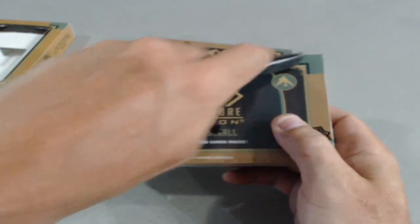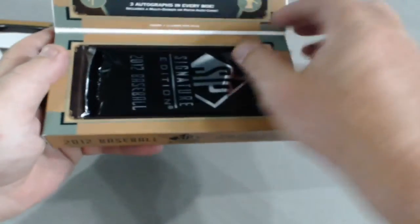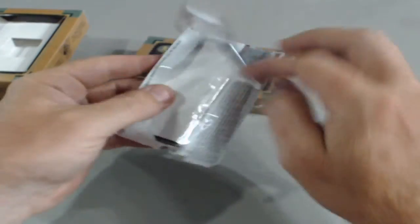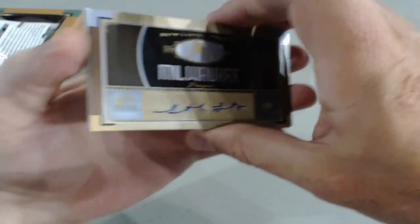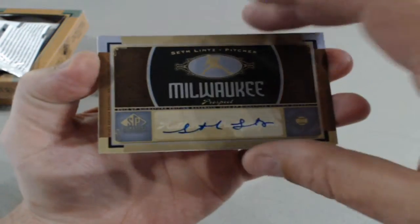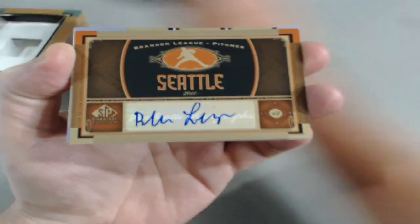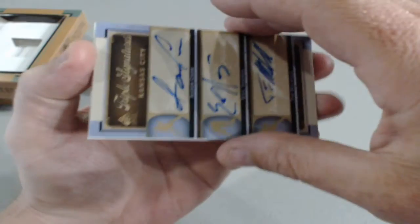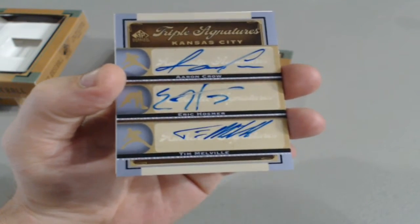All right, mini box number 2. Another Milwaukee Brewer. This will be a Seth Lintz prospect auto. And a Brandon League for the Seattle Mariners. And our multi-sign will be a triple for the Royals. Got an Aaron Crow, Eric Hosmer, and Tim Melville. Nice hit for the Royals. P. Michael.